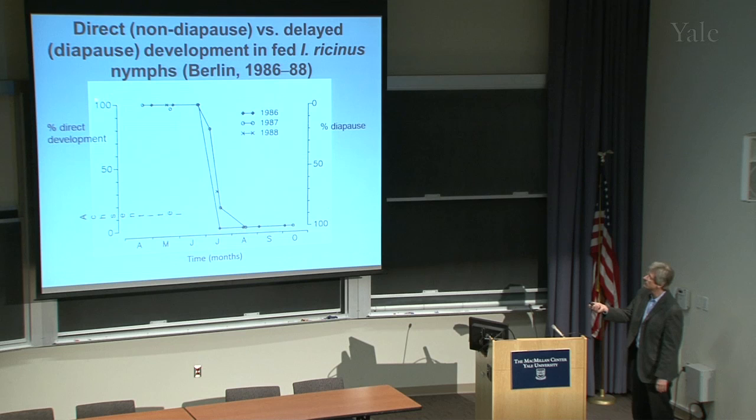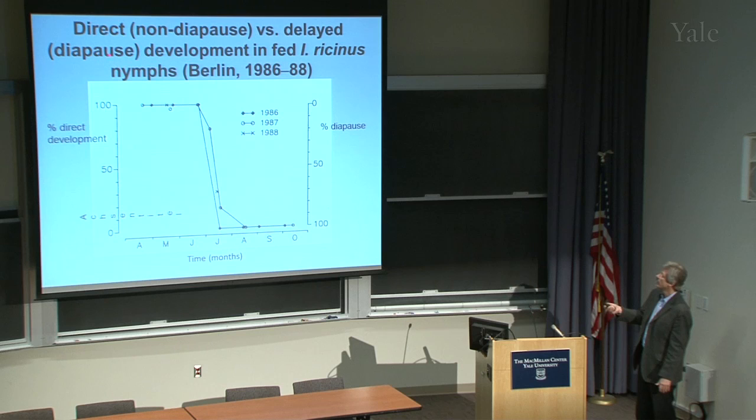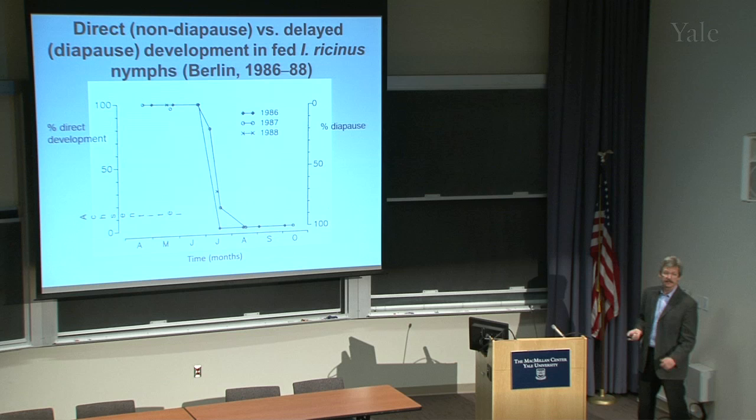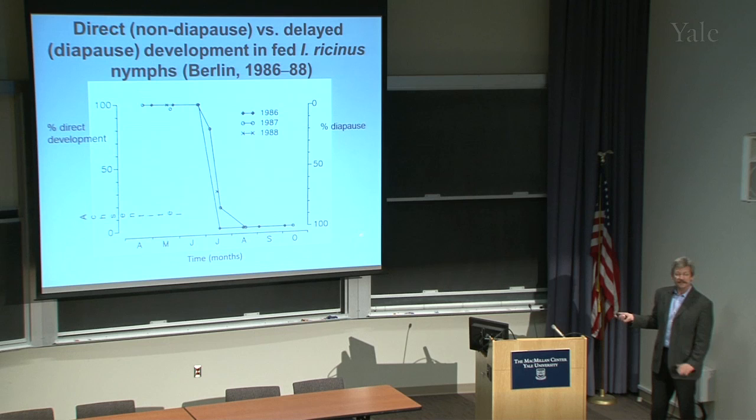This only shows you that when you feed ticks in the spring or early summer, there is no diapause, 100% direct development to the next developmental stage. And then in midsummer, there's a switch. These engorged nymphs have 100% diapause, no direct development. These guys will overwinter in the engorged state and will only molt in the next summer. That's quite a long time.